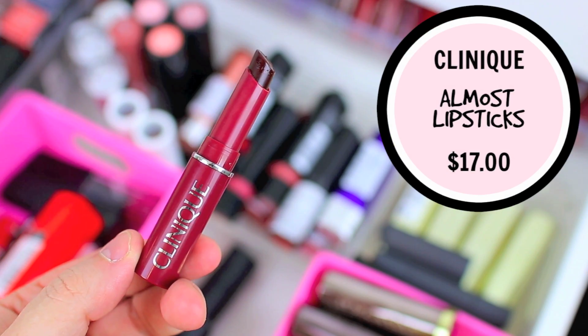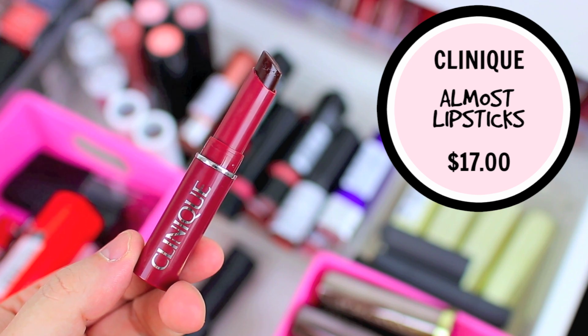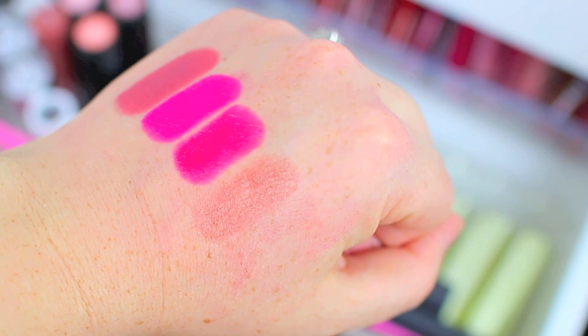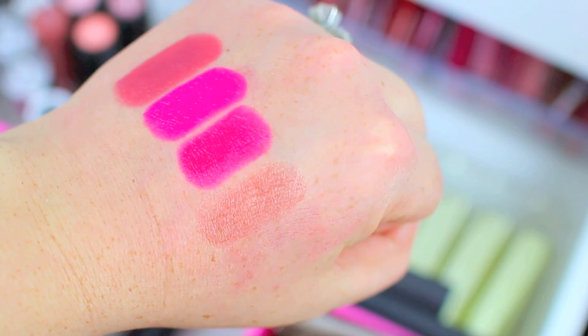I'm going to declutter Clinique's Black Honey. It's just not a lip color that looks very good on me. I just tried it on again to make sure. I like the formula. It's kind of like Benefit's Balm, but it's just a little bit too dark, I feel like, for a subtle lip product, so I'm going to declutter it.